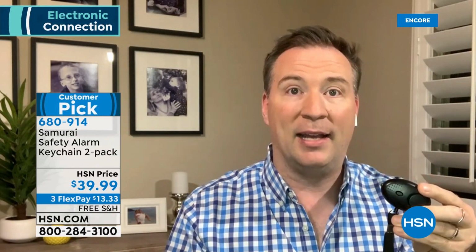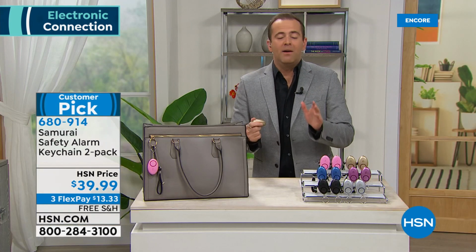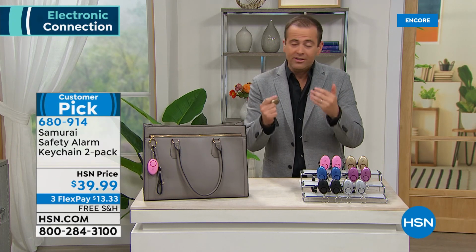And the thing about Samurai, it was designed by 2 dads who felt they needed an extra layer of security for their family. This is the best way to add that security for your own family. I would never be without it. And my wife, now that sadly she had to use it, now she swears by it. So I can't say enough good things.